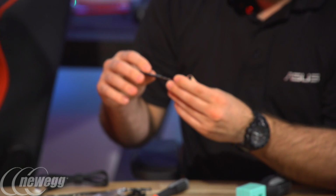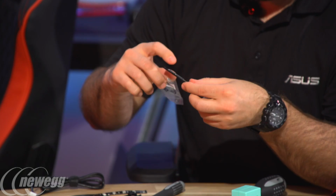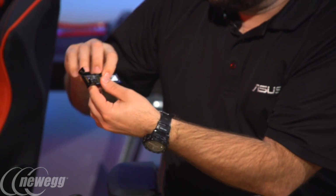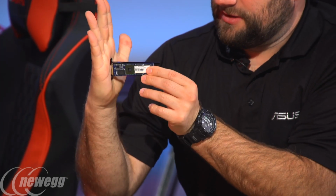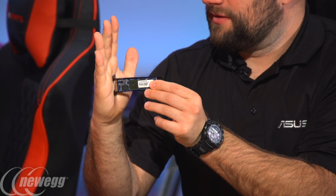So you mount the M.2 right onto the bracket. You still need a little standoff and a screw. So you mount it like normal, and then this bracket has two mounting holes and goes directly into the motherboard, kind of like this. So then it's sticking out vertically from the board. Skyscraper style. Yeah, skyscraper style.